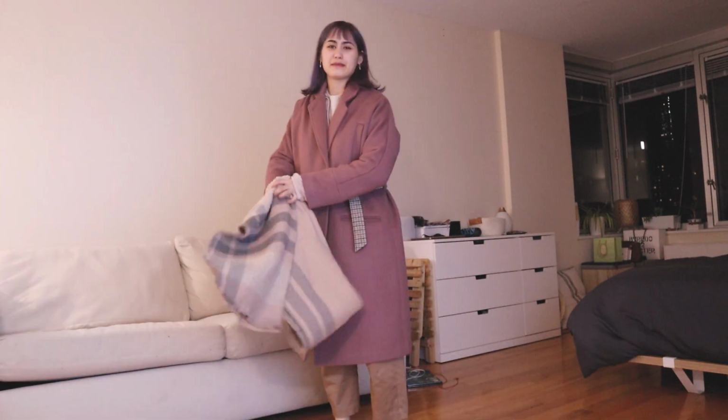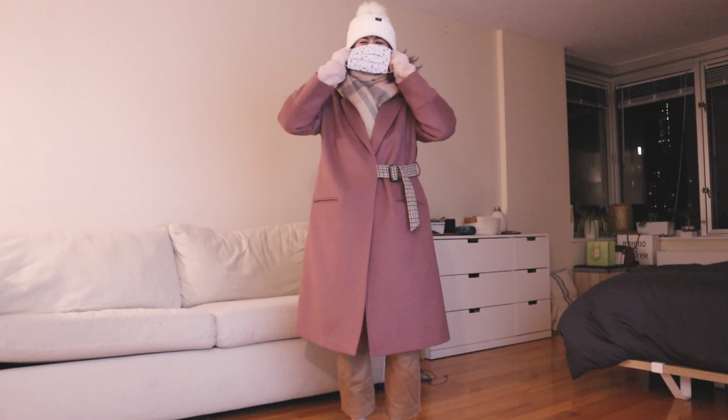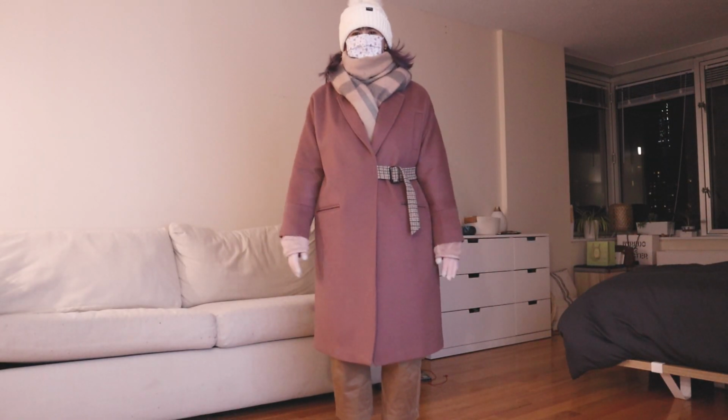So for some extra accessories, I also have my humongous pink blanket scarf. I also have some pink gloves to match the scarf. And if it gets pretty windy, I like to cover my ears with this cute puffy hat. And of course, don't forget your mask. So this is how I would go out in the winter.